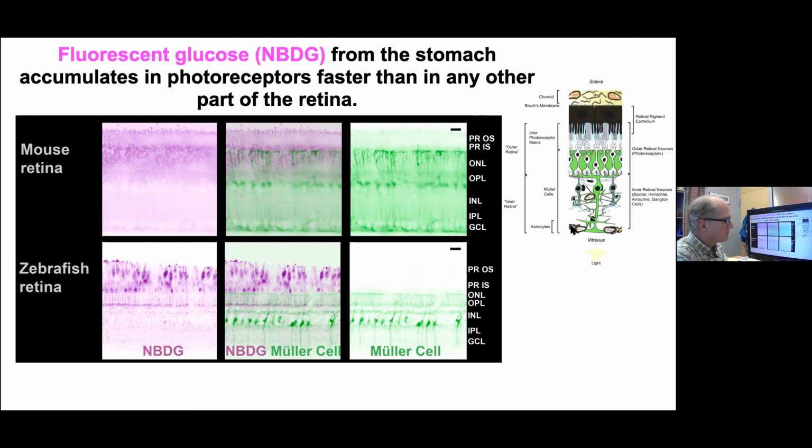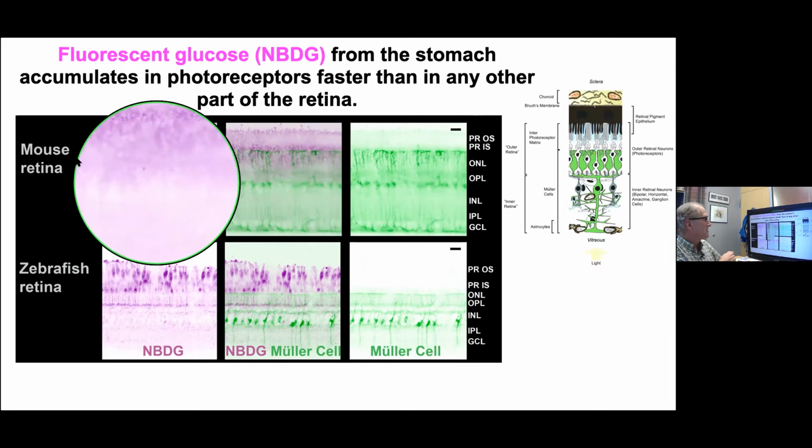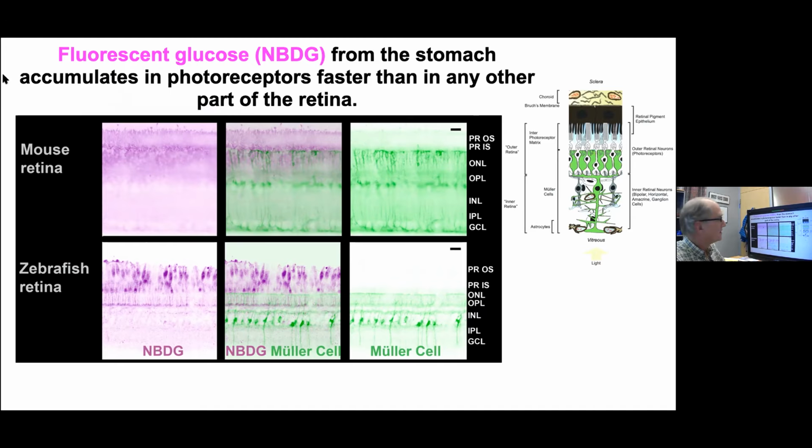And what Michelle saw when she put fluorescent glucose into the stomachs was, in zebrafish, you could see the fluorescent glucose accumulated in the photoreceptor layer, and there's a little bit in the inner retina. In mouse retinas there are some capillaries that could feed those retinal neurons, but most of the glucose ended up in the photoreceptors, and the same thing in the zebrafish retina. They have mostly cone photoreceptors. They have a lot more cone photoreceptors in the zebrafish retina. You can see the fluorescent glucose accumulating there.